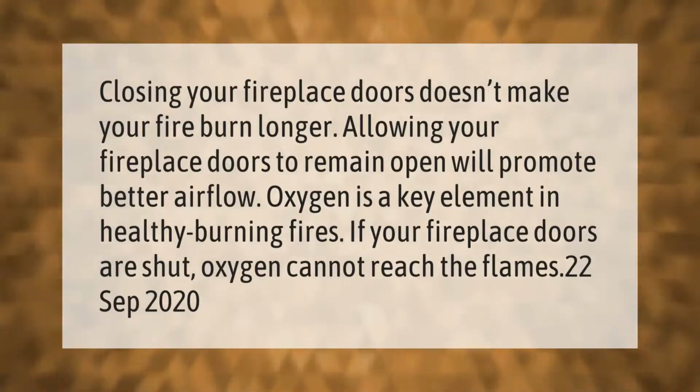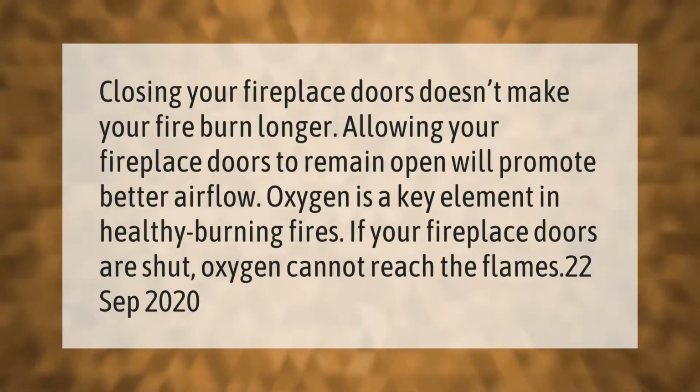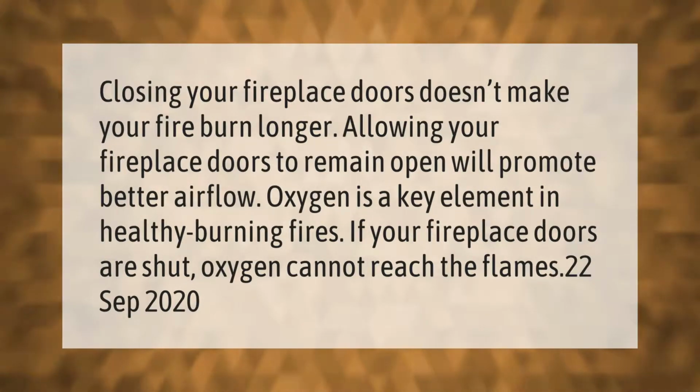Closing your fireplace doors doesn't make your fire burn longer. Allowing your fireplace doors to remain open will promote better airflow. Oxygen is a key element in healthy burning fires. If your fireplace doors are shut, oxygen cannot reach the flames.